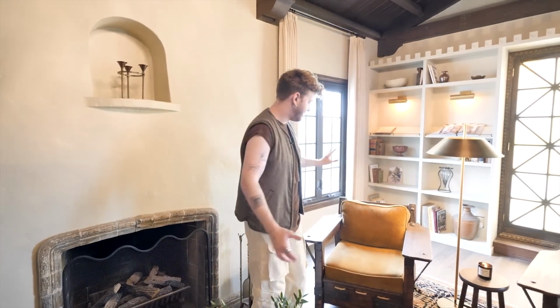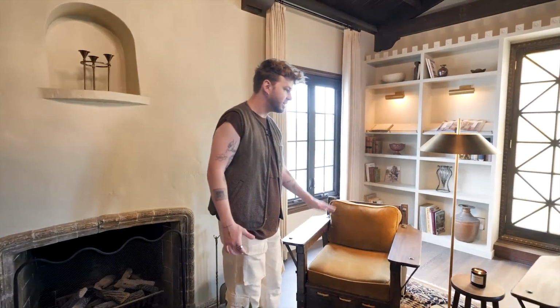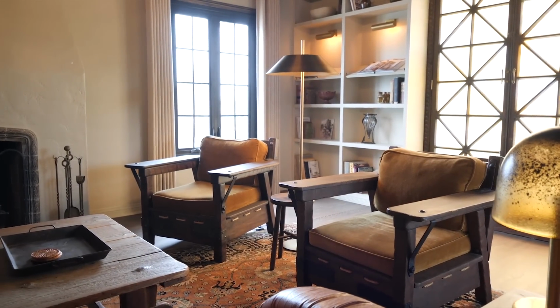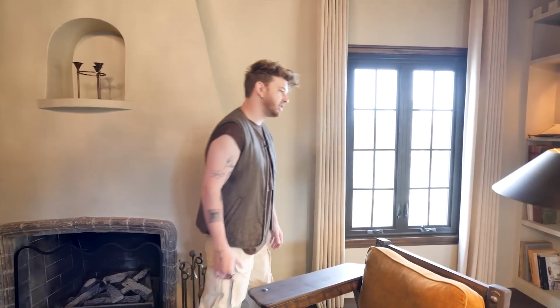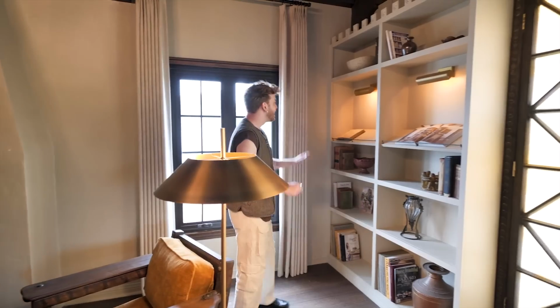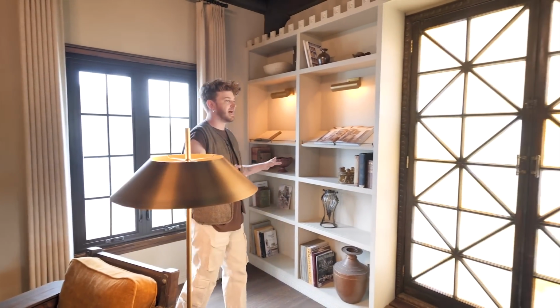This room is more of the period room to me, a period appropriate room, because it just features a lot of elements from the 1920s. I have these original Monterey chairs, and I love these. These are my absolute favorite set of chairs in the entire home. I've really been into that Southwestern style lately, and these have always fulfilled that love for me. And over here are some built-ins that I actually created.